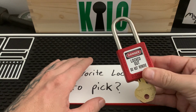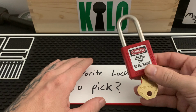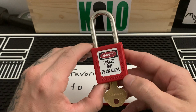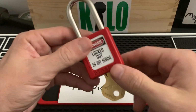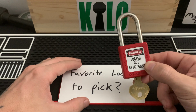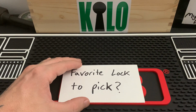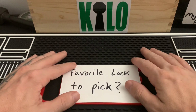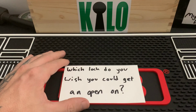I recently did a video, in my last episode of Kilo's Corner, where I answered some questions about this. This is the Master Lotto 410. If you guys want to check out that video, I'll leave a link right here. I kind of answer some of your guys' emails and questions about this lock, particularly. So those are my two answers for the first part of the question.